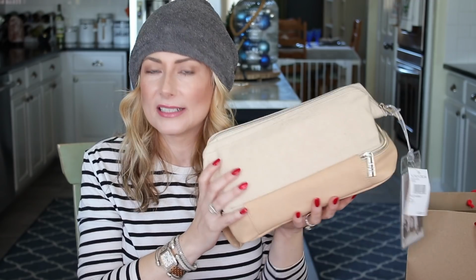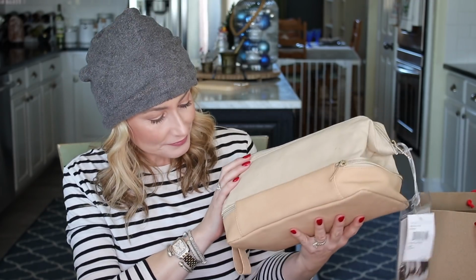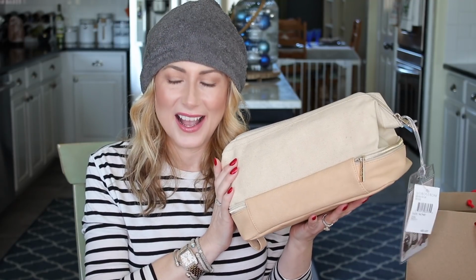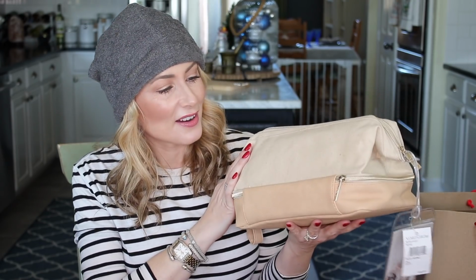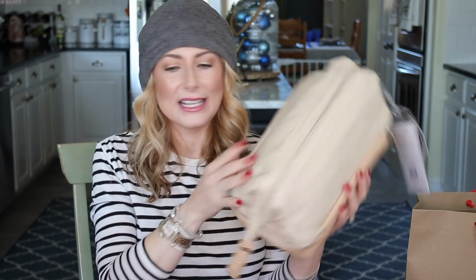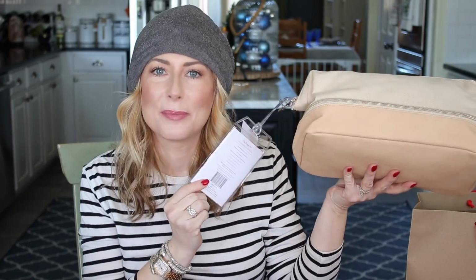Man or woman, depending on the color you get, I think this is a very nice gift. This is the, I'm going to say it wrong, it's spelled B-E-I-S, Beis, it's their toiletry travel kit. It is a really nice, good size bag. This is fully stuffed. It's called the Dop Kit, actually.